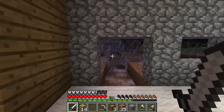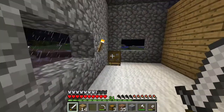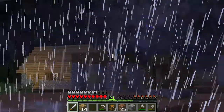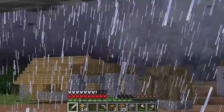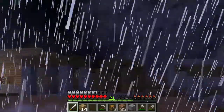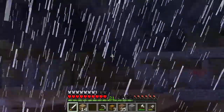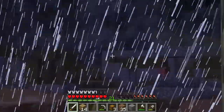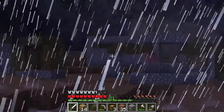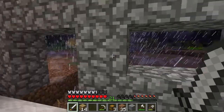Oh my, that is a lot of damage. Woo! Oh my, get inside, get inside, get inside. Where is it now? Oh, it's obliterating that village. Oh no. The poor village. Oh no. At least that pig survived. You go, piggy. Oh man, that ground is totally obliterated. Wow.